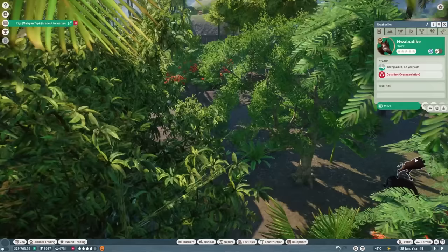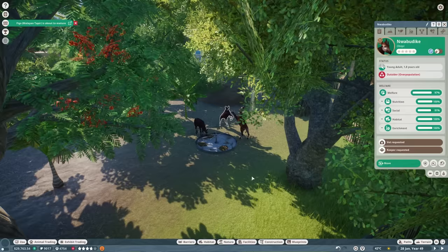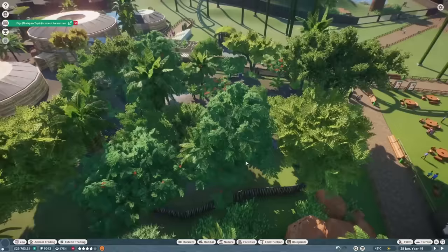Oh, we've got fighting in the Akarpi habitat because our young male has grown up. So I'm gonna, oh my goodness, you can see them fighting there. We're going to release them into the wild. And that should resolve their issues, which is good.